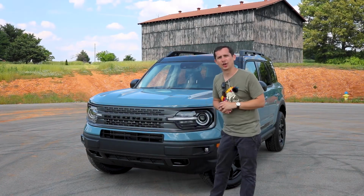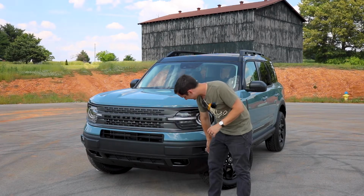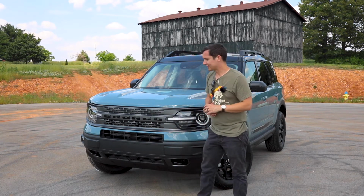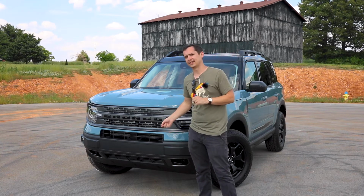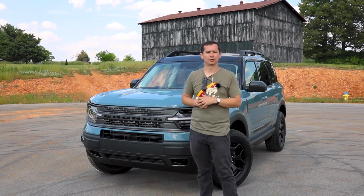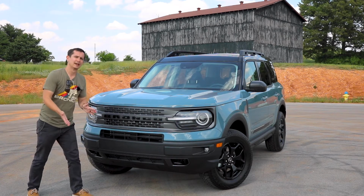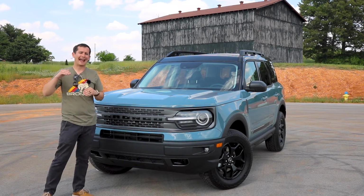This first edition is also going to have those LED signature headlamps as well as LED fog lamps. Now, you do continue from the Badlands these tow hooks down here at the bottom that are going to allow you to get yourself out of some tight spots with a little bit of force from another vehicle or a winch if you were to happen to have one. When you are up front, you are going to notice that you do have active grille shutters, and what that's going to do is open and close to allow your vehicle to be more aerodynamic on the road as it needs.